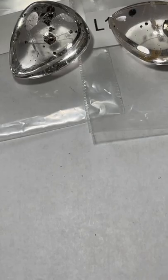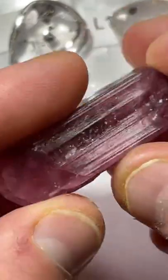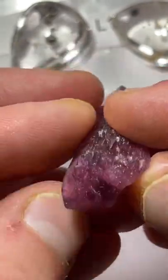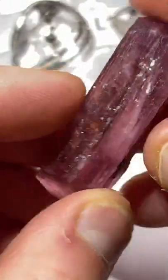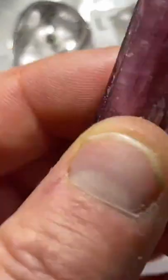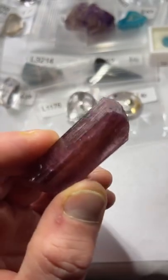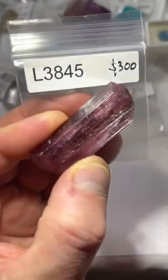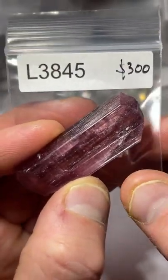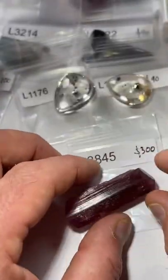Random stuff. Here's a tourmaline. Tourmaline from Russia. Terminated here. Look, I think it's even terminated there. It's doubly terminated. Look, you can see all that. Terminated. It's Terminator. It is Arnold Schwarzenegger, but he's from Russia. This is very good. Yes, very good. So sorry, my English is very bad. Tourmaline, here you go. This one is $300 for double terminated. 3845. Double terminated Russian crystal. That's a very good price. Thank you.